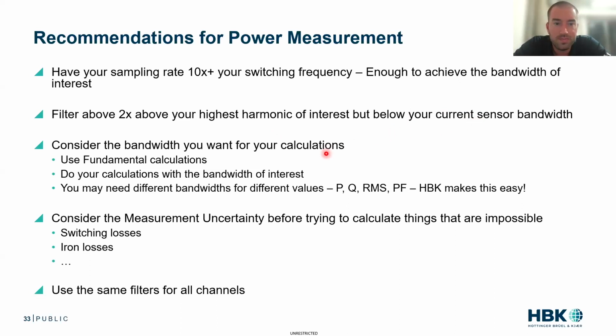There's no point. Consider the bandwidth you want for your calculations, for your power, for your fundamentals, for your P, Q, S, RMS. Consider your measurement uncertainty. Don't try to calculate things that are impossible. If somebody asks you to calculate iron losses, really sit down and say, hey, instruments aren't that accurate most of the time. And use the same filters on all channels. This is a big mistake that people make. Set everything the same: voltage, current, DC, AC, all your filters the same. That'll help measurement quality.